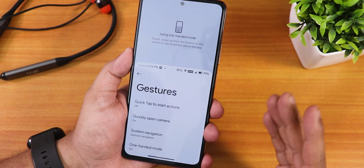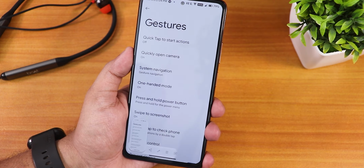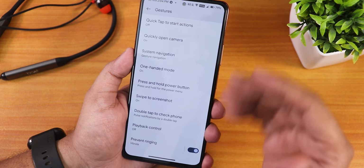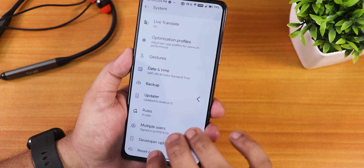The one-handed mode is working perfectly fine, no issues. We have the swipe to screenshot, and if you're taking a screenshot, we do have the share, edit, delete, and the Google Lens option. Also, the capture mode option is there. Once there is a lot of scrolling space, it appears. And we have the double tap to check phone, the playback control, etc.